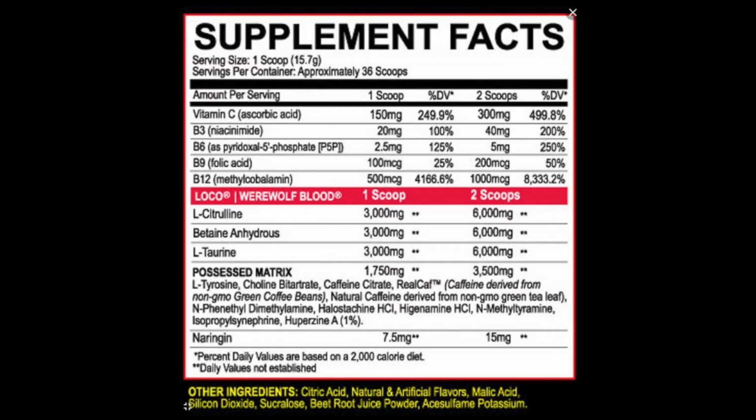Now, my only criticism of this product is that it's another one of these 1 scoop, 2 scoop type deals where you have to take 2 scoops and you end up getting half the servings. Not great, but again, if you're willing to pay for an ultra premium product, that's what Myoblox is trying to be. Would I buy this? Yes. In fact, I did. I bought this tub thanks to the guys at Serious Nutrition.